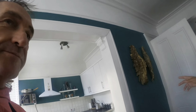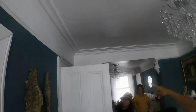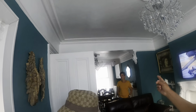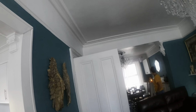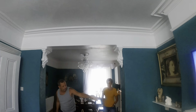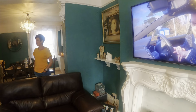When we moved in, all the coving and everything was here, but in the dining room there was nothing, so we put all that in. We put these up. They were Nick's dad's. And these corbels, we put them up. Chandeliers, you put up.